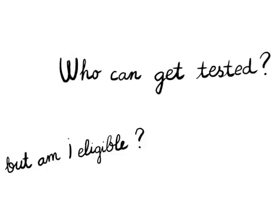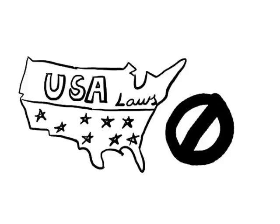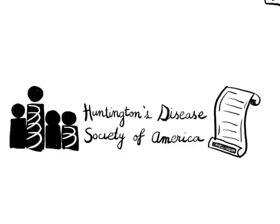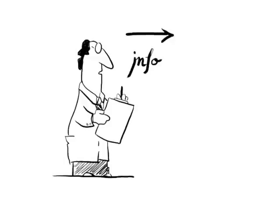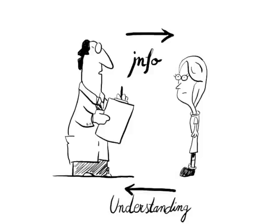Who can get tested? Although there are no national laws that regulate who can and cannot undergo genetic testing, the Huntington's Disease Society of America has worked together with HD organizations worldwide to put together a list of guidelines that they recommend people follow. The guidelines stress the importance of informed consent, which means that the individual should understand all the risks and benefits of testing before making an independent decision. No one should be coerced into getting tested.